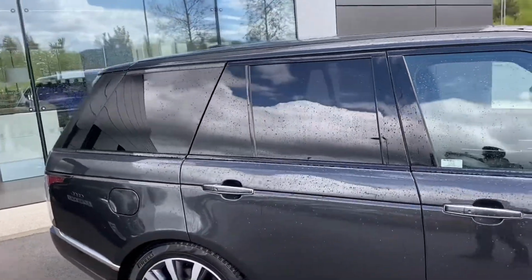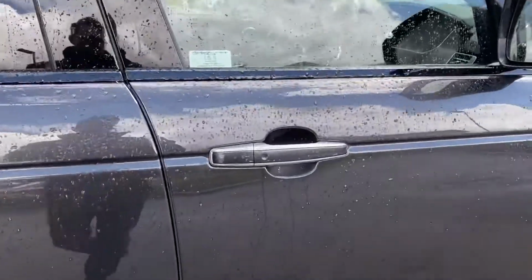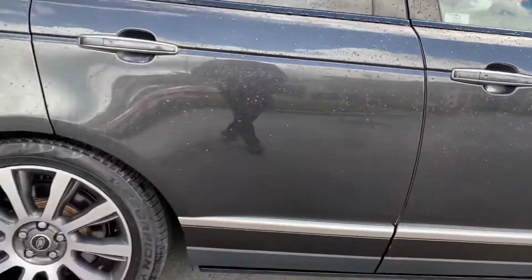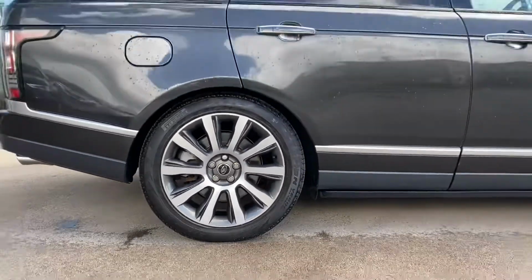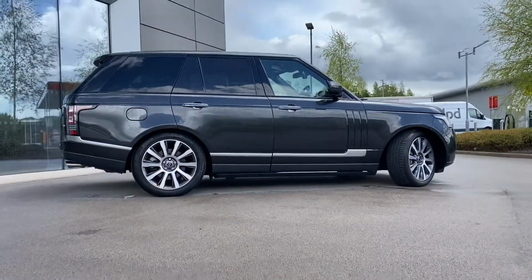The passengers can benefit from rear privacy glass and sliding panoramic sunroof. We also have the gloss black surrounds and the keyless entry. Another look now at those fantastic 21-inch wheels. Look absolutely stunning. And stepping away slowly, you can appreciate just how gorgeous this Range Rover Vogue really is.